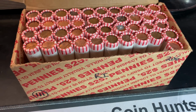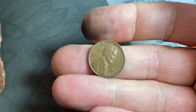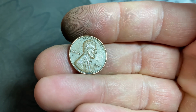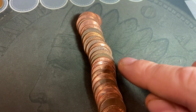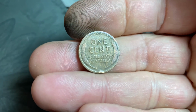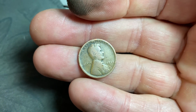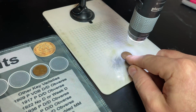Roll number 9 is going to give us 2 more wheat cents. That'll be wheat cents number 6 and 7. I can already see a 1942 Philadelphia facing us in the front of the roll. We'll go ahead and take that. And I can see another one peeking up right here, and it might be another oldie. It does look pretty worn. And it is old. I think that's going to be a 1918. It is. Man, a teen's wheat cent.